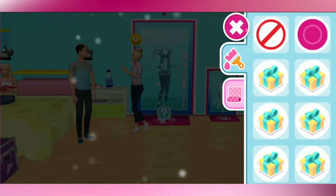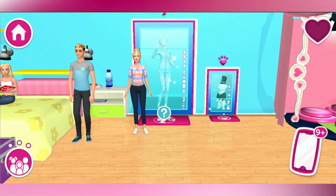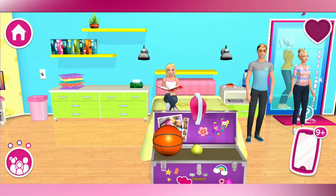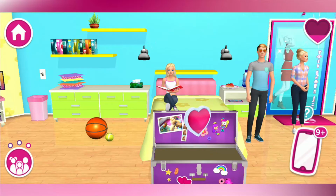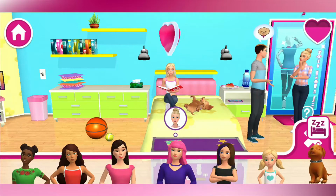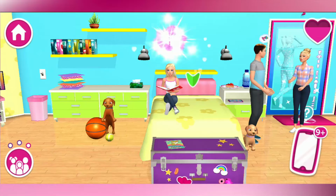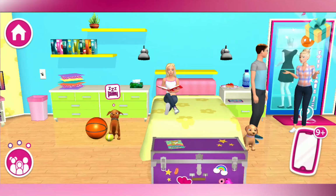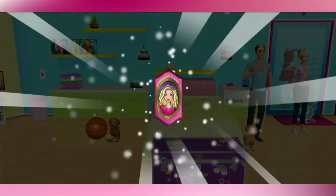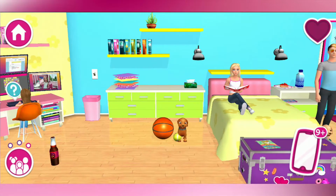This is the paint tab. You can paint the walls and even the furniture. Just drag a color onto whatever you want to paint. Taffy. PJ. And bam! A new gift is ready for opening. Wow. Your phone is packed with news. Check it out.